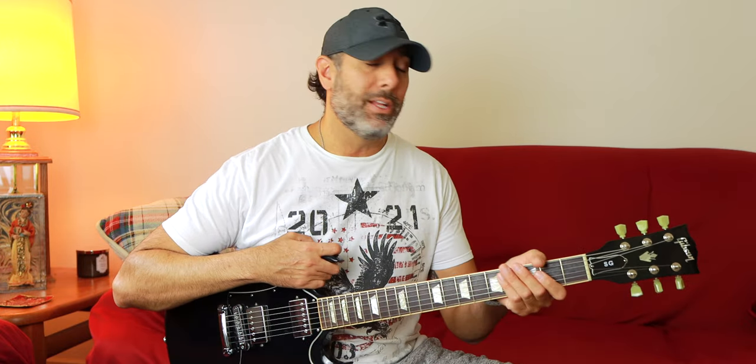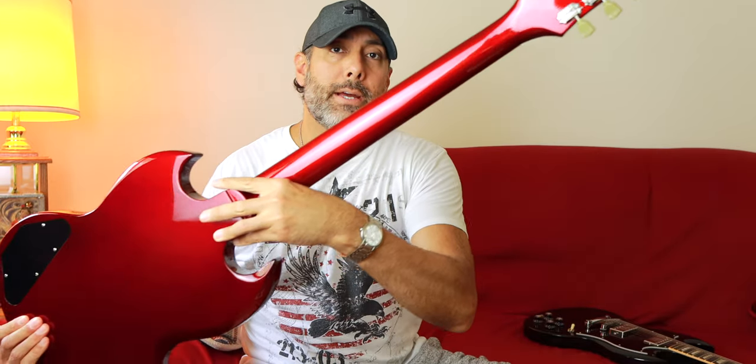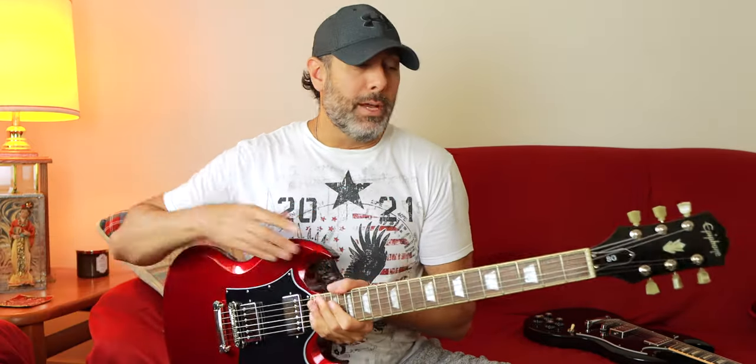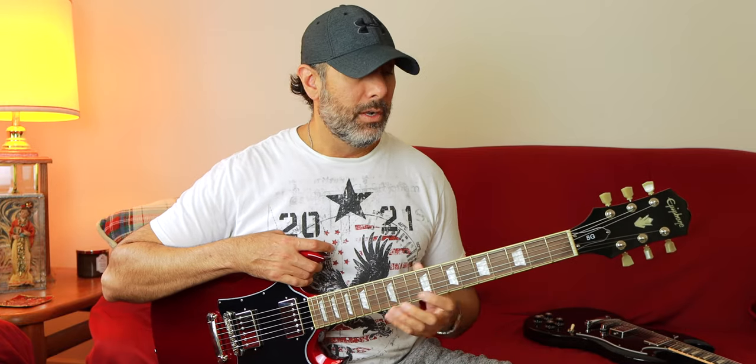So if you're somebody who likes a thicker or rounder feeling neck, it's not huge, but it's more substantial than the Epiphone. So the Epiphone neck is much thinner. It's a D-shaped neck. And it's listed as a D-shaped neck, and that's exactly what it is. It's still very comfortable, but if you want to shred, or you're just a fast player, or you're a kid, or you're somebody with smaller hands, this might be the way to go because it's just less wood in your hand. It's just easier to get around and maneuver on.